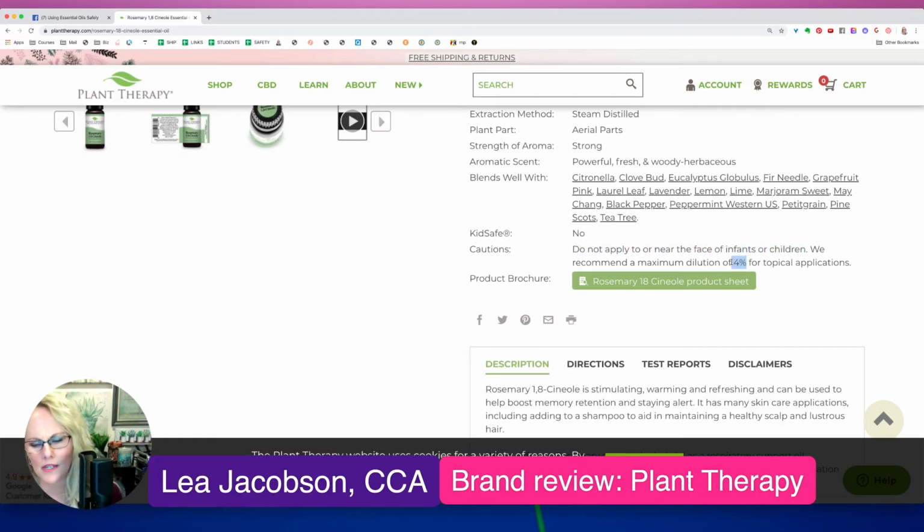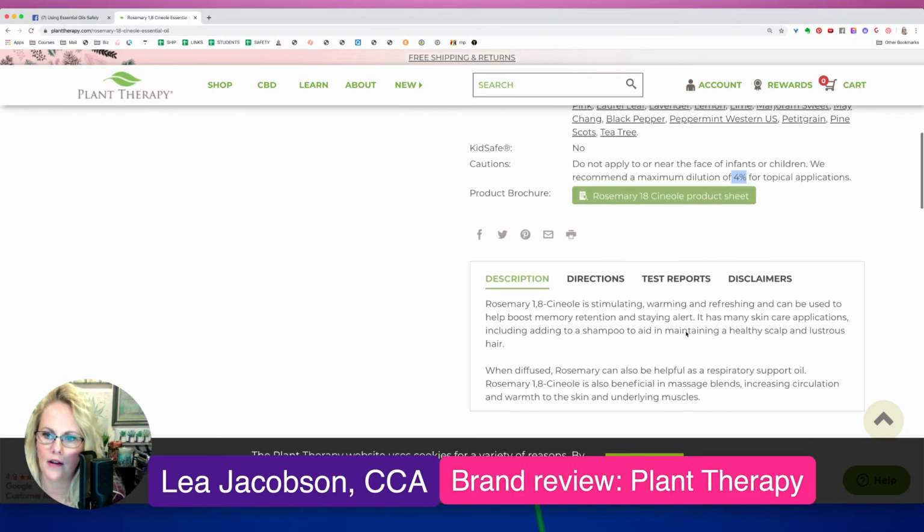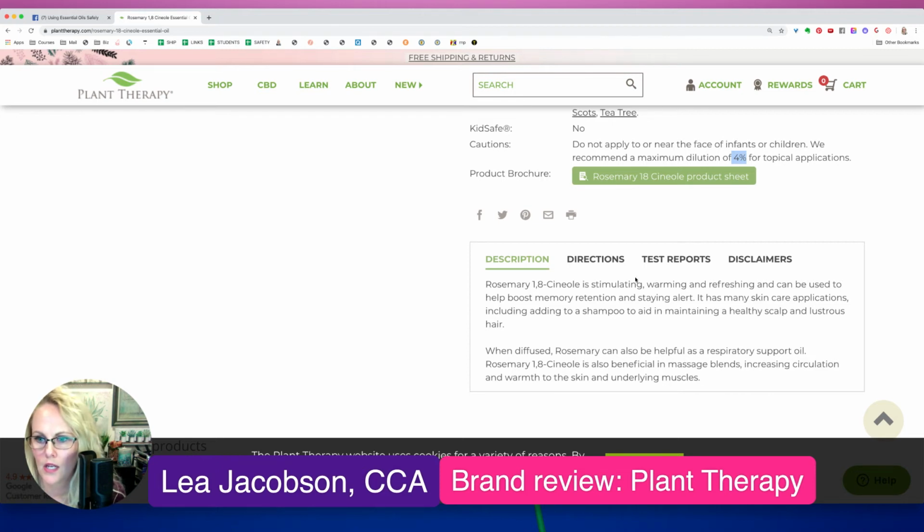Interesting, they have a 4% topical max on this because that is not something that I would have suggested. Rosemary does not have a topical max, so that is interesting they have that there. I'm not sure why that would be.